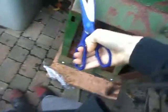This will be the panel that will come off. So that comes off there. These scissors are broke.